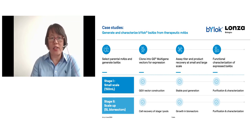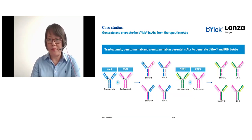of the expressed bispecific antibodies. In terms of the molecules selected for this case study, we constructed them using some well-known antibodies. Here we have trastuzumab targeting HER2, panitumumab targeting EGFR, and alemtuzumab targeting CD52, colored in blue, pink, and green, respectively.